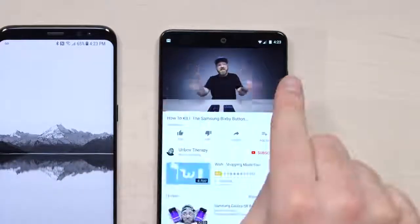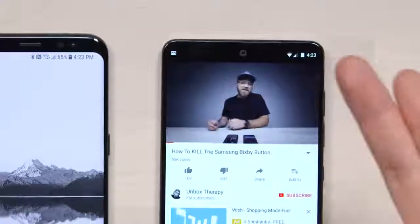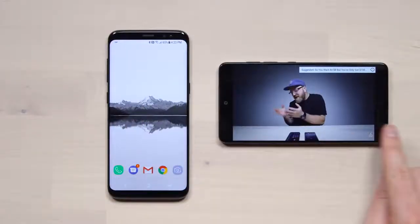So as you can see here, a black bar comes across the top, and this is no longer usable real estate. I guess it is in the sense that you can see your specifics along the top, your clock and your notifications and so on. You can pull down from anywhere on that display, but it's not completely dynamic. Not every app can take advantage of that layout yet. Now, if I go ahead and flip this horizontal, you'll see the same thing happens. I get a black bar on the top and the bottom.